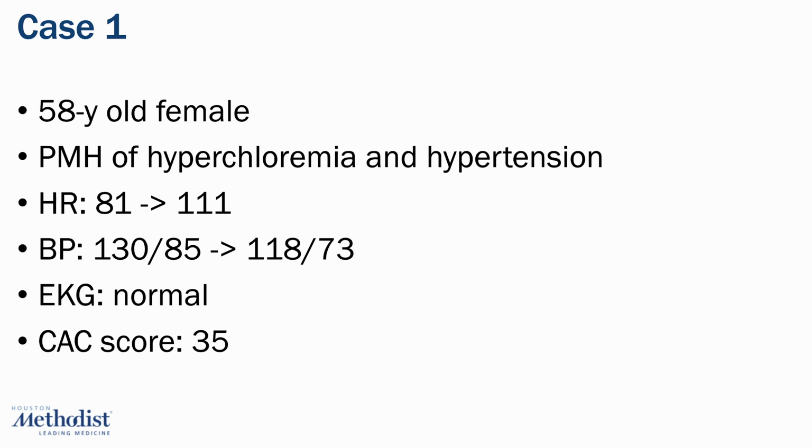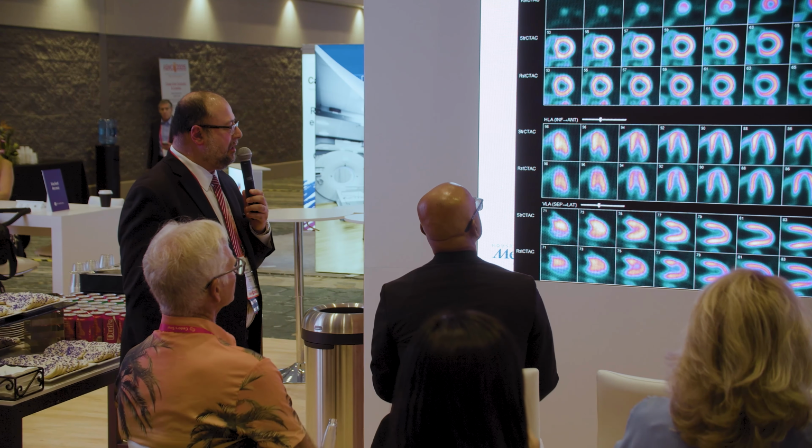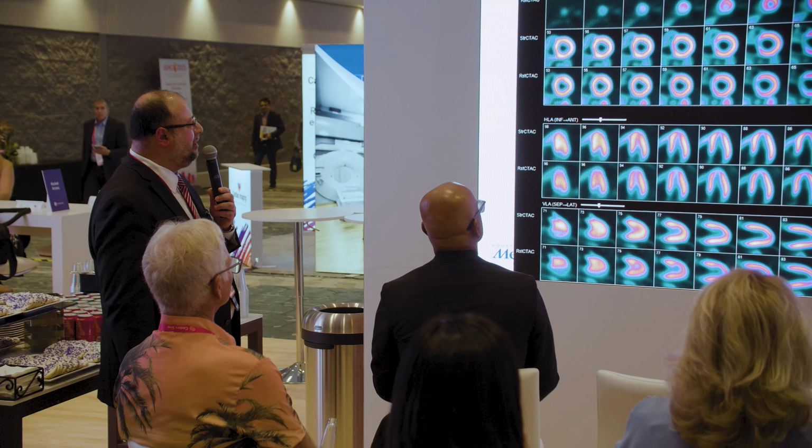With regadenoson, we like to see a 20-25% increase. The blood pressure dropped a little bit, which is expected also with vasodilator stress. Her EKG is normal and calcium score is normal. Sorry, not normal, at 35, mildly increased. All right, so these are the flurpiridaz images.